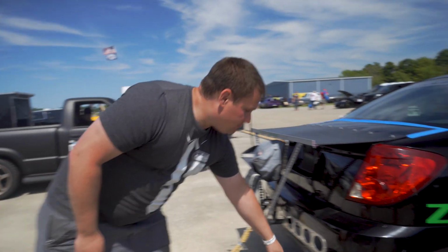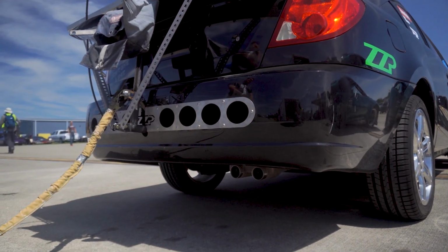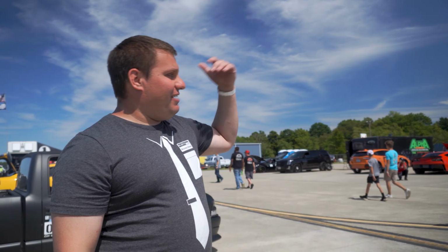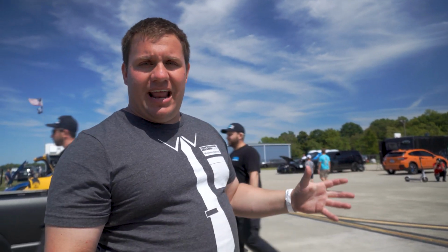Obviously back here, he's put a couple of holes in the bumper just to reduce some of that parachute effect, which works well. Obviously this can hold a lot of air. But overall, super nice setup. The Saturn obviously is an unconventional car, but it's got a really good shape to it. They've always been really aerodynamic and really efficient.